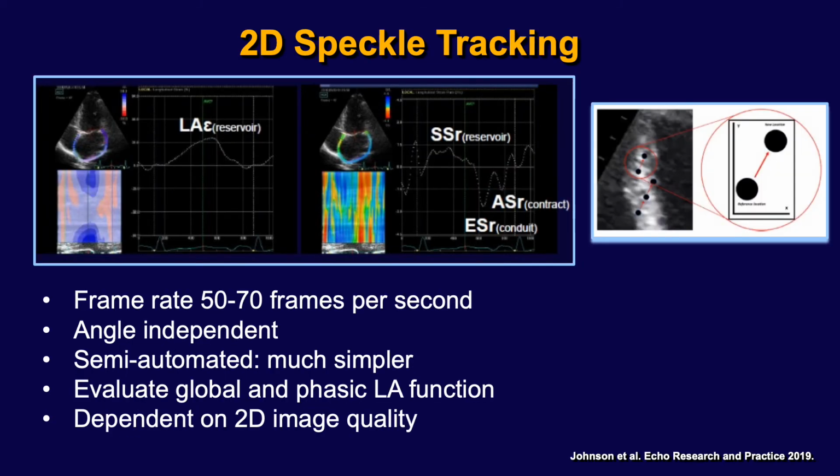The most commonly used method is 2D speckle tracking. It is semi-automated, much simpler than tissue Doppler imaging strain. It recognizes ultrasound speckles during the cardiac cycle and tracks how the speckles move to a different location over time. It requires a frame rate of 50 to 70 frames per second. It's angle independent. It can evaluate both global and phasic left atrial function, and is dependent on 2D image quality.